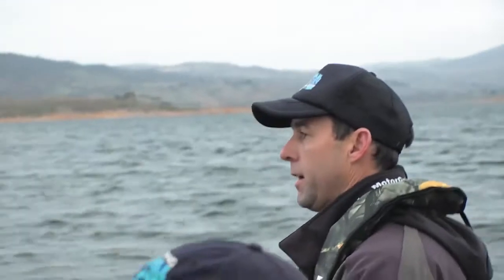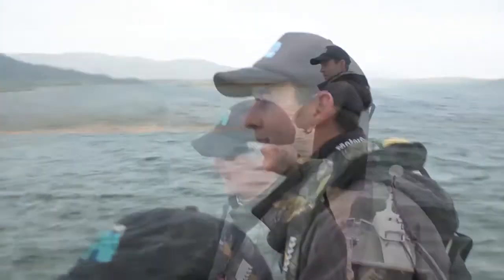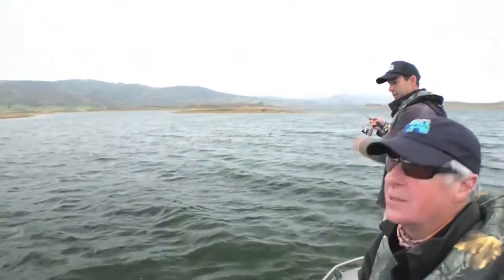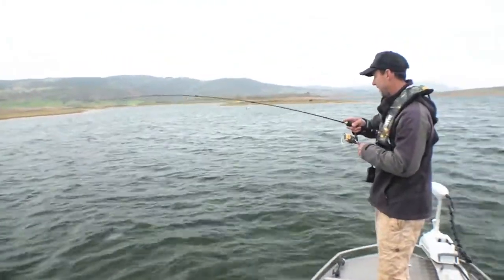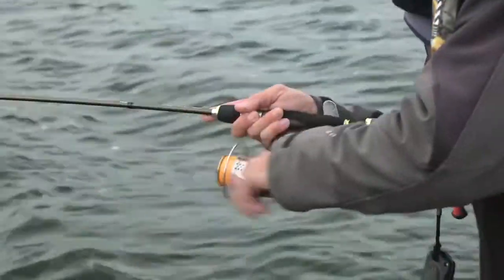Yeah. Oh, and another one, mate. Hit. That was a good one. Right at the boat, Trev. Well done, mate. Right out of the way. Right at the boat. He's no monster, but he's a starter. He's a yearling. We call it yearling around here. He looks like he's been on the lake for about a year. He's hooked side on, that's what got him going.